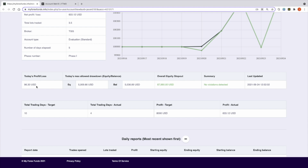So this next section here shows us what my current daily profit and loss is. Currently I've earned a very small profit, but I've not traded that much, and it also shows us what our maximum allowed drawdown on the day is. Now we're allowed a 5% max drawdown, so for this account, it's $5,000.